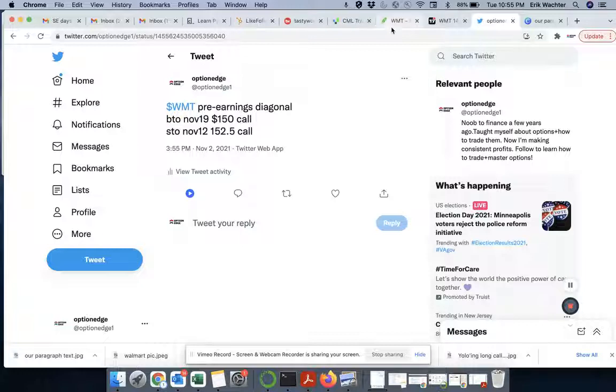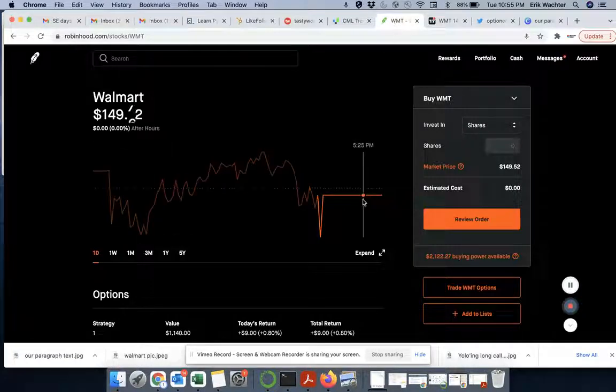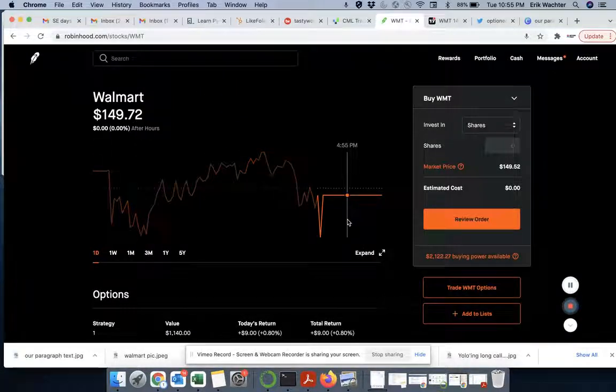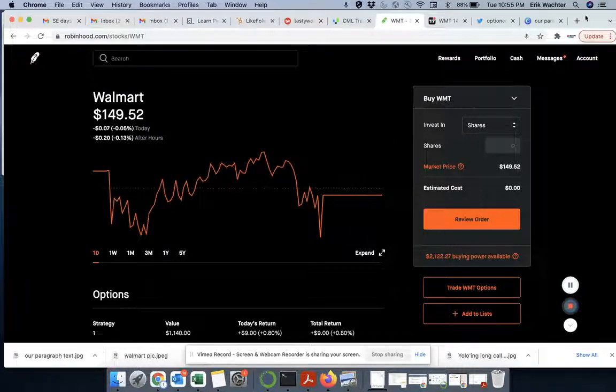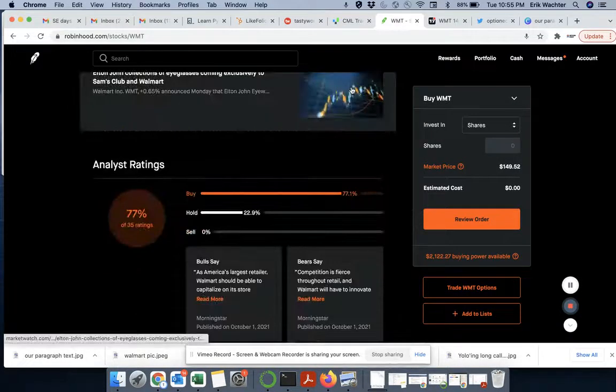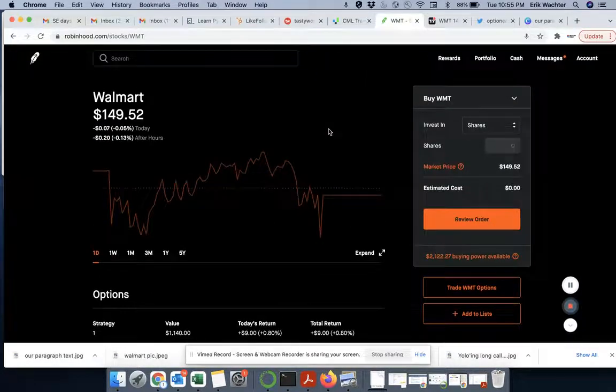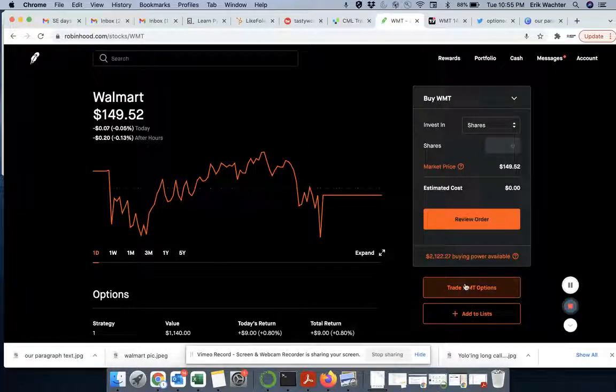Let's see what that type of trade looks like on Robinhood. If you look at my other video, I talk about my most successful trade, and I'll link to it. Basically, this diagonal is a pre-earnings diagonal trade. Walmart has earnings on the 16th. If you haven't watched that video, go ahead and watch it because it's going to explain some of the concepts and ideas that I'm going over here. Like I said, earnings are November 16th.